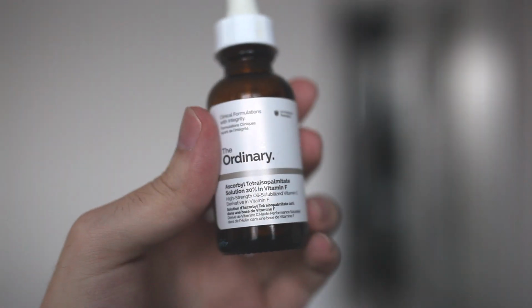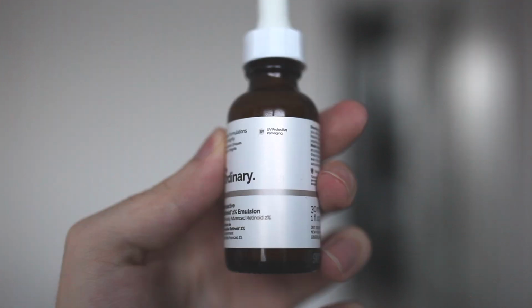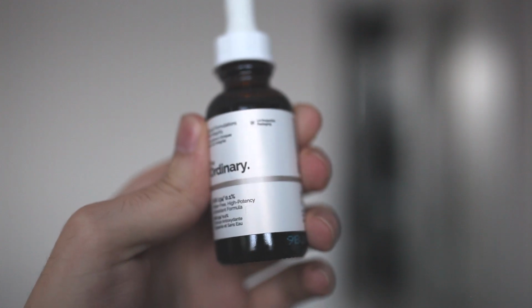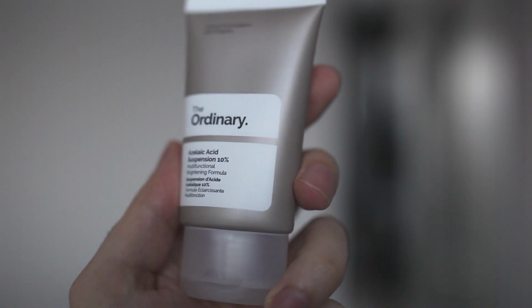So altogether, I would recommend the Ascorbyl Tetraisopalmitate solution 20% in vitamin F, the Granactive Retinoid 2% emulsion, the UK 134 0.1%, the lactic acid 10% and hyaluronic acid, and the azelaic acid suspension 10%.